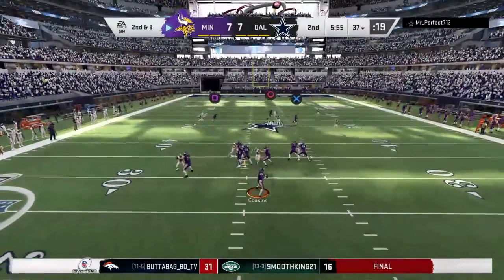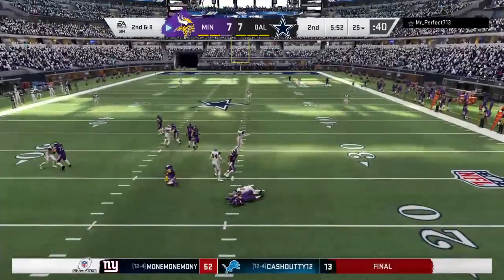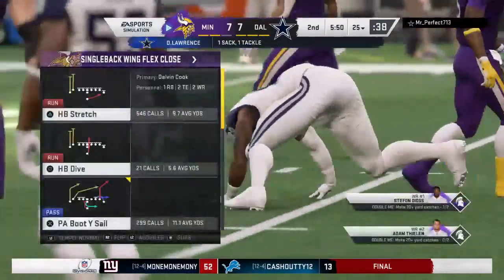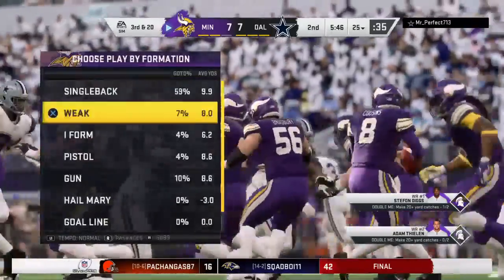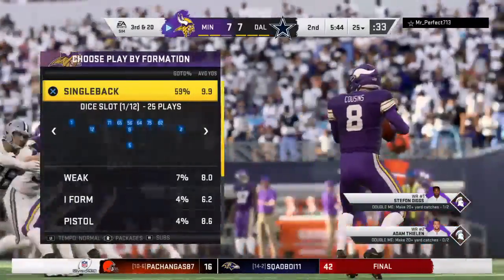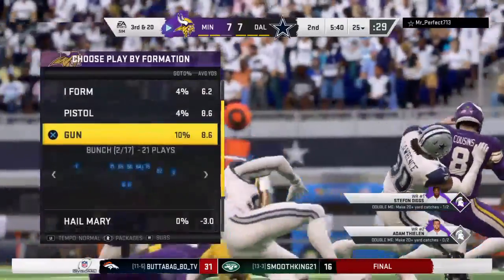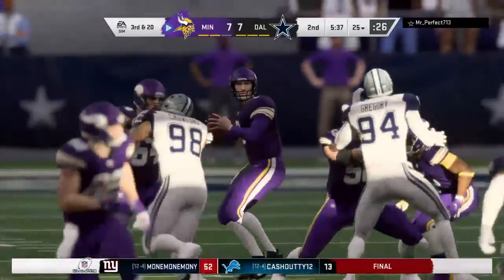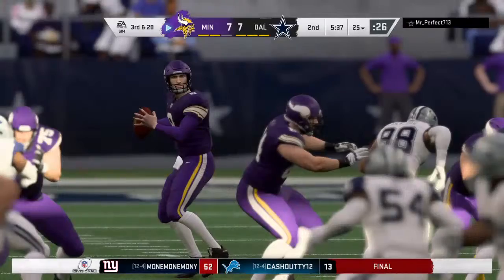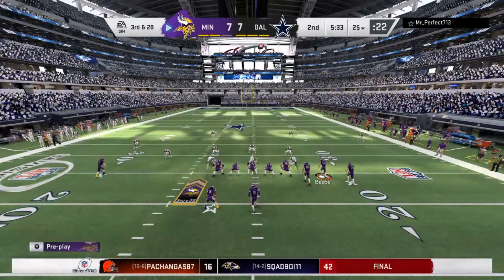Throwing on 2nd and 8. Cousins. And the pressure too much that time as Cousins goes down. DeMarcus Lawrence able to run him down for a loss of 12 that time. So now after the sack, Cousins and the Vikings come up here 3rd and long.